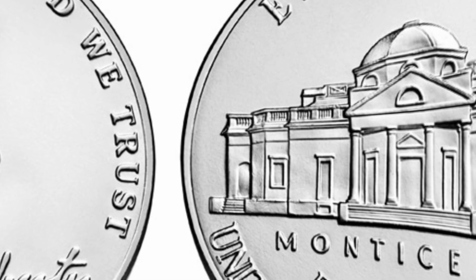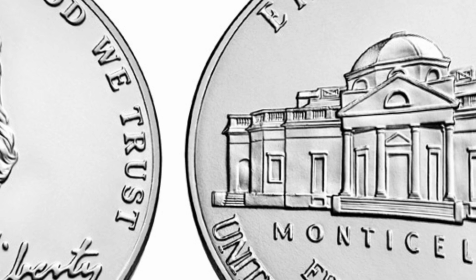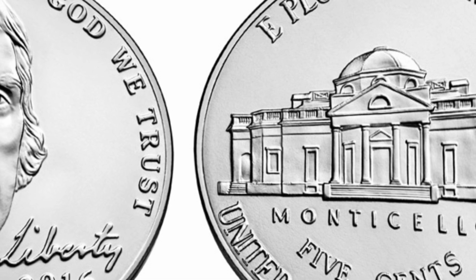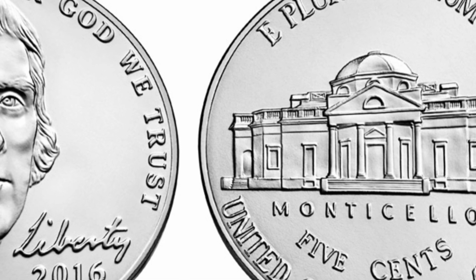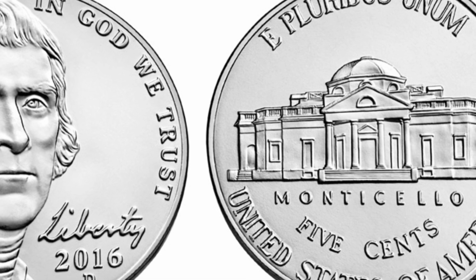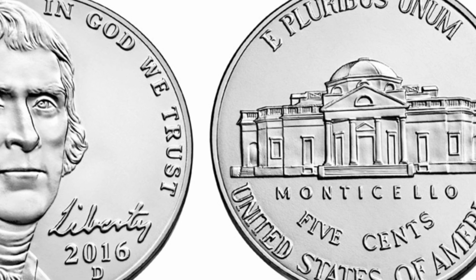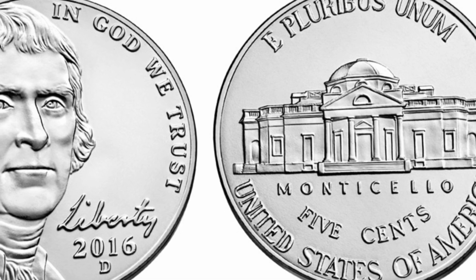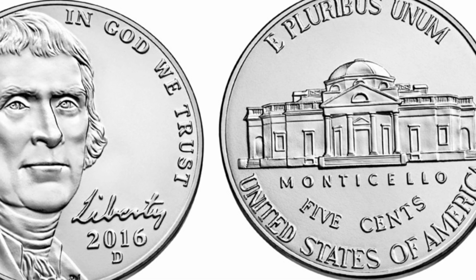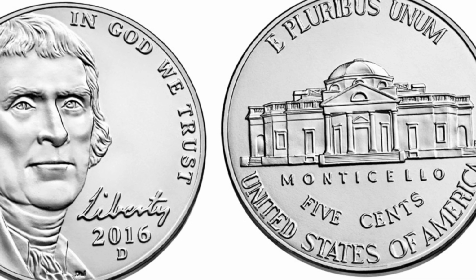But one fateful day, a seasoned coin collector, someone who had spent years studying numismatic oddities, noticed something strange about one particular 2016 D nickel. Unlike most other coins, this one had distinctive features that weren't present on the regular versions. Upon closer inspection, the collector realized this wasn't just another coin. It was an anomaly, a treasure waiting to be discovered.